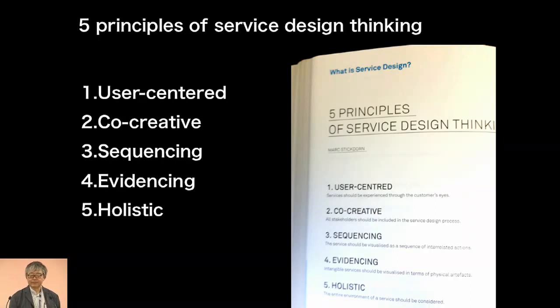And well, this is a famous book, five principles of service design thinking. One is user-centered, the second one is co-creative, the third one is sequencing, the fourth is evidencing, and holistic. And these five principles are all related to cloud and IoT. Especially evidencing, because we can get much evidence from IoT or big data. Also sequencing, where we need to think about hardware, service, software, and experience. So we need to think about more of the relation between hardware, software, and the service.